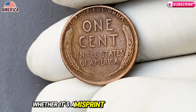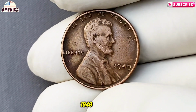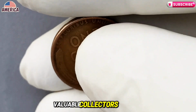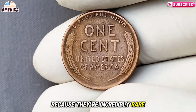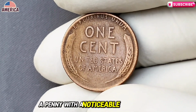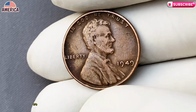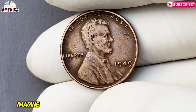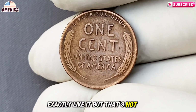Whether it's a misprint, an off-center strike, or even a double die, certain 1949 pennies feature characteristics that make them incredibly valuable. Collectors go crazy for coins with these types of errors because they're incredibly rare. A penny with a noticeable minting flaw isn't something you find every day, and when you do, it's often a sign that the coin is one of a kind. Imagine owning a piece of history that no one else has exactly like it, but that's not all.